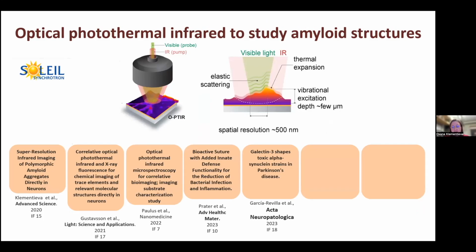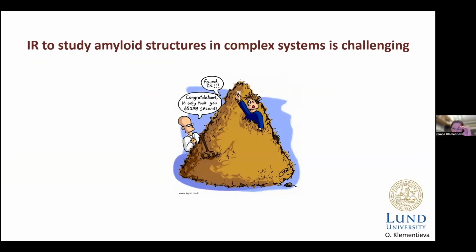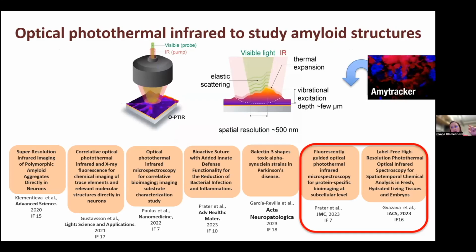So it was a very productive few years. Since 2020, we published several papers. However, we had a very difficult time replying to reviewers' questions: what exactly are you measuring? Cells or tissue are very heterogeneous. Can you prove that you detect amyloid beta? And we had to do a complementary study using immunofluorescence with a lot of samples, trying to show that yes, what we measure is exactly amyloid protein. So then, using Amytracker and a novel setup that became available this year.